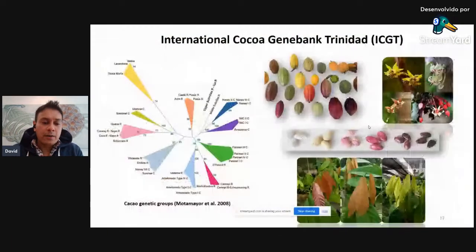A lot of the varieties in the gene bank are primary germplasm, and these would have been collected through several expeditions into the Amazon. This happened almost 100 years ago, with expeditions collecting material from the wild, which was brought back to Trinidad. So we have primary germplasm.